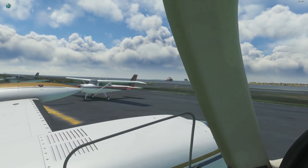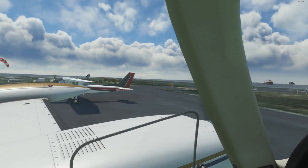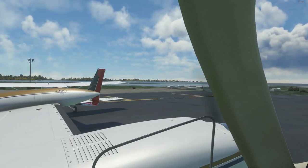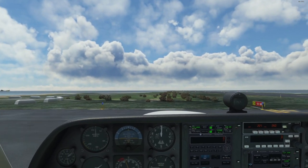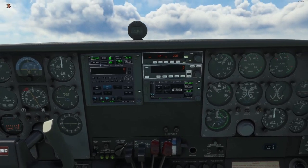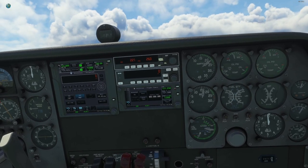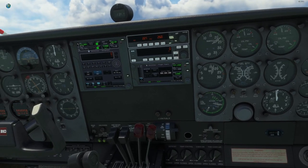I think we'll just do a run up on the apron. Oh yeah, run up. Yeah, that's a good idea. Okay, run up is a good idea, especially when you have failures enabled. Just orient myself like so as to not blast anyone.